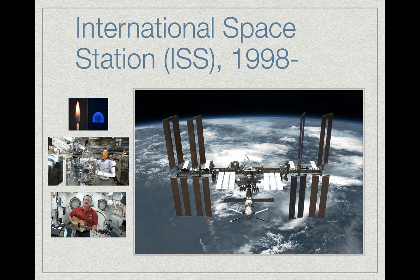We say international because different segments of it were built. You will hear things like last year they found a leak in the Russian module and they had to close it. So the Japanese, Russians, Americans have all built different sections of it. So it's like 20 something countries have contributed to it.